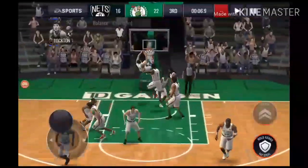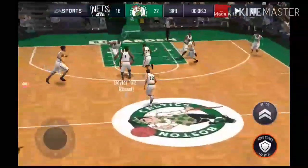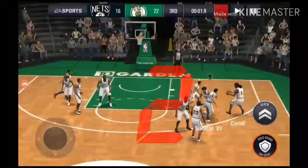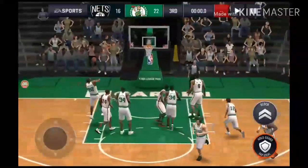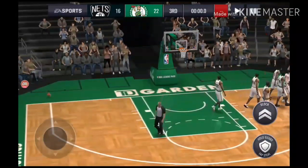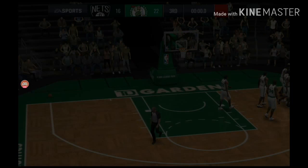And this is where Stockton makes a slam dunk for the Celtics of 22 points. And now over to the Brooklyn Nets, and the clock is done. Which means the Celtics have a greater chance of winning if they finish the fourth quarter of the game, which is coming up next. So far, Celtics have 22 and the Nets have 16.